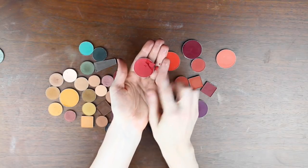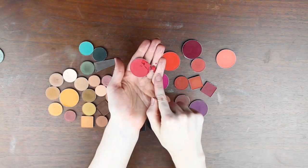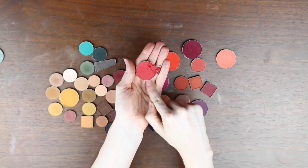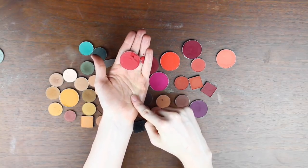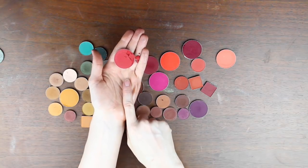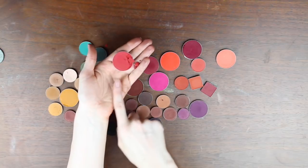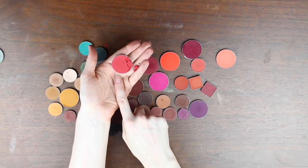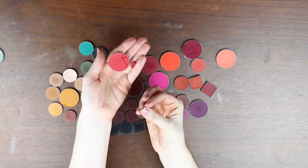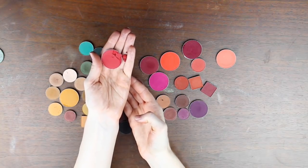Now this one right here, I just picked it up to check the back to see what it was, and I realized that the little crack that formed around the edge when I was depotting it is deadlier than I had thought that it was. So this one is gonna go into the trash as well. I don't have another eyeshadow that's very similar to this, but I do feel like I have other rich, bright reds, so I'm happy to just let this one go.